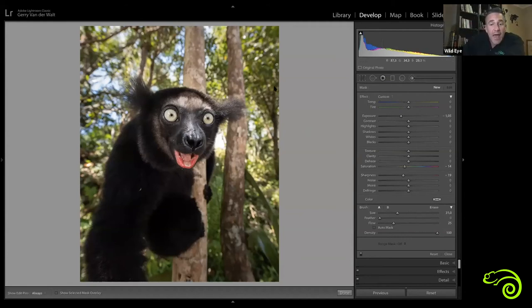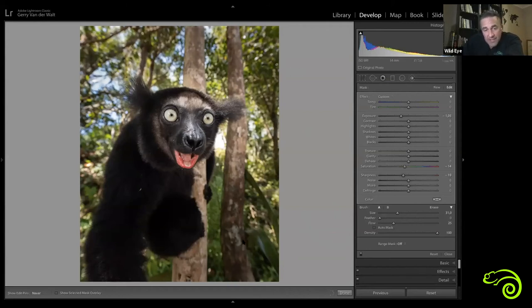Now I go, and remember, I'm on 25 flow here. So if I just go once here, for example, and there, versus going over and over again. So if I then paint, the more I paint, the more my adjustment gets blended in. And that's what I like. Right, so I'm painting here so I can see, okay, that's pretty cool.